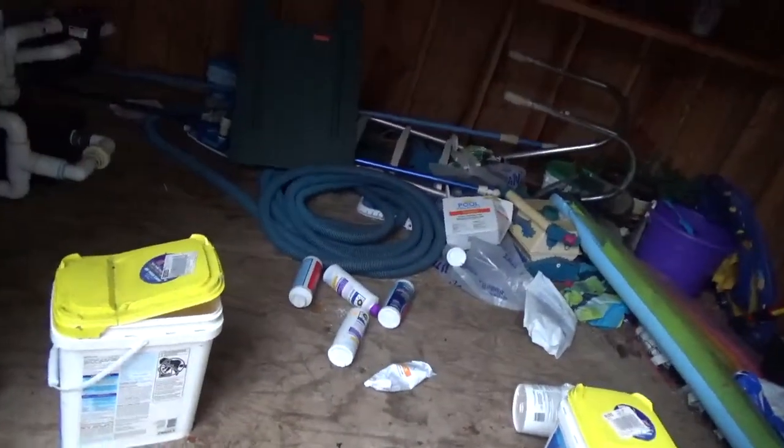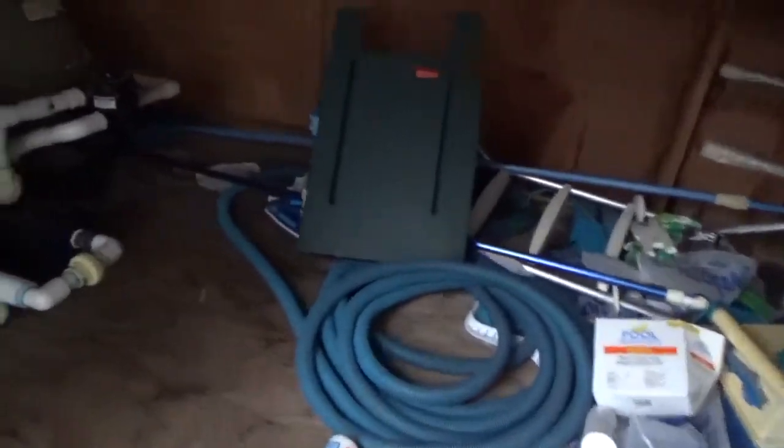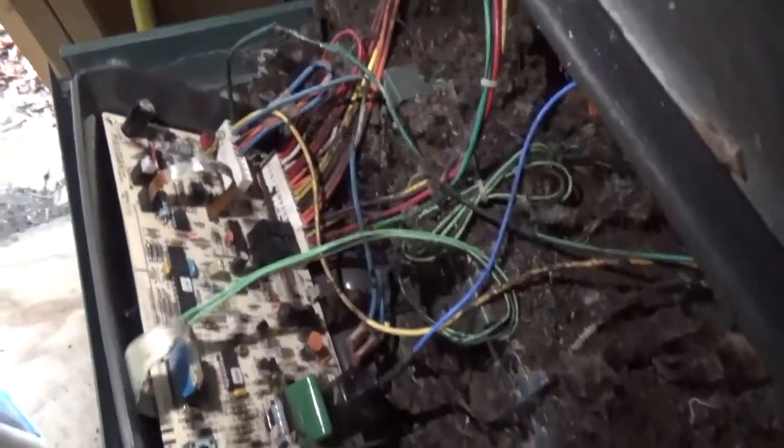And then this is the pool house itself. You can see all that with some extra light on there. Looks like that could be a bit of a repair job, but we'll give it a try and see what we can do with it and get that cleaned out. Hopefully the circuitry is not damaged, but if it is, we can still try and fix it. Either a new motherboard or possibly some repair on the board itself.